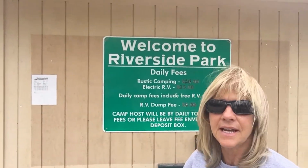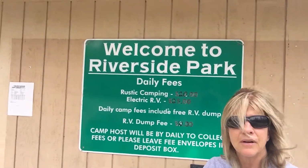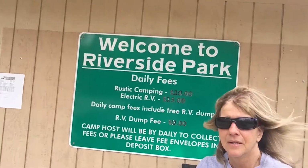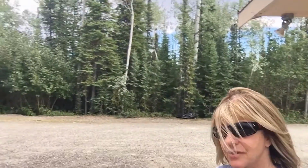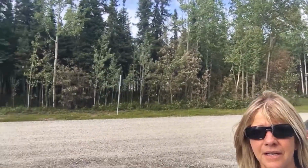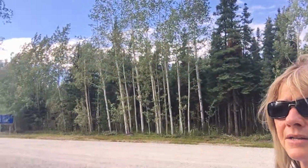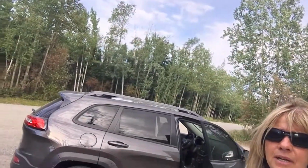The town of Anderson, which I saw in the Milepost, has only about 500 people, but this really is a rustic campground. Sorry, the phone's kind of going all over the place. It's very heavily forested. The river is right down there. But I'm going to shut this off right now and add to it. I'm going to go do some video of the campground for you.